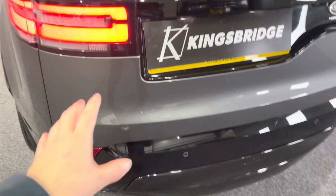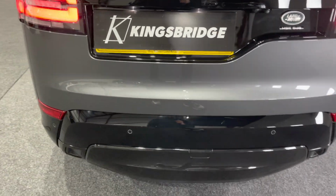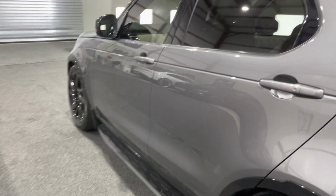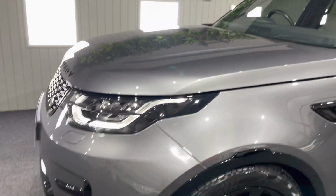And then you've also got the gloss black number plate, back plate, gloss black lettering there. And then further to that, we've also got the gloss black rear and front tow eye covers. And then we've also got the extended privacy glass going all the way to the front as well. So that is all the options.